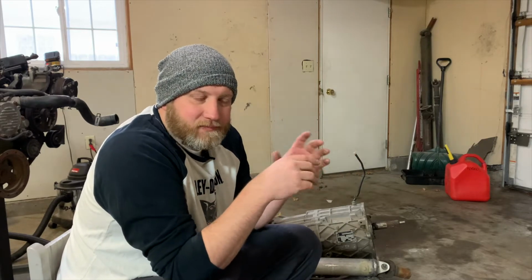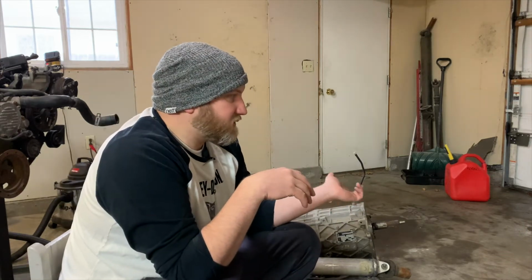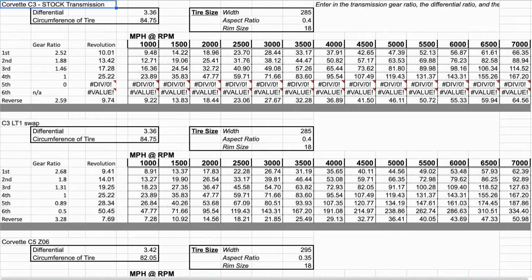I can tell you how to figure out speed at what RPM. When I was trying to figure out what rear end I want to put in this Corvette, right now it has a 3.36 rear end. A 2.68 is a pretty low first gear. So when I reach 5,500 RPM, well, it's on this chart, but I'll take a wild guess: it's going to be around 4,500 to 5,000 RPM when I hit 45 to 50 miles per hour.